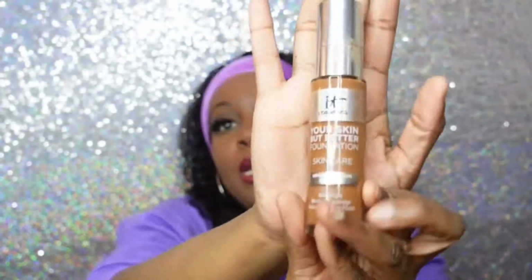The newest one that they have, this is Your Skin But Better. So apparently this is supposed to improve your skin.